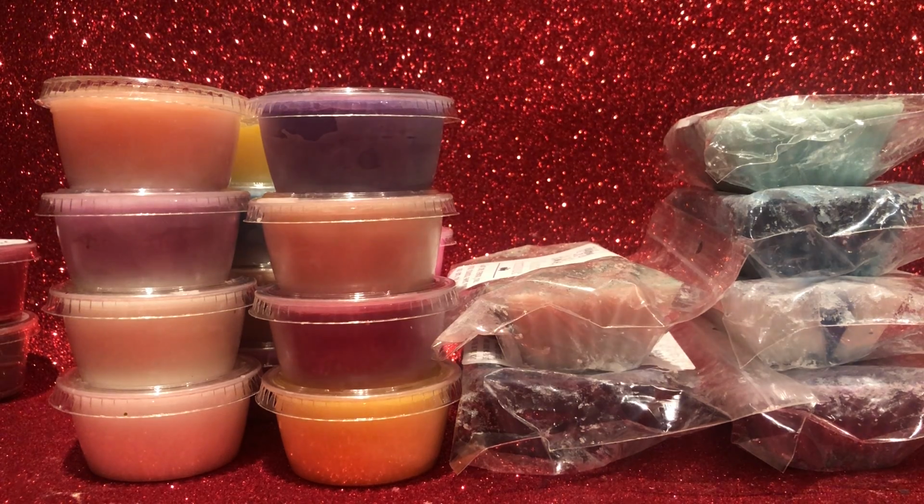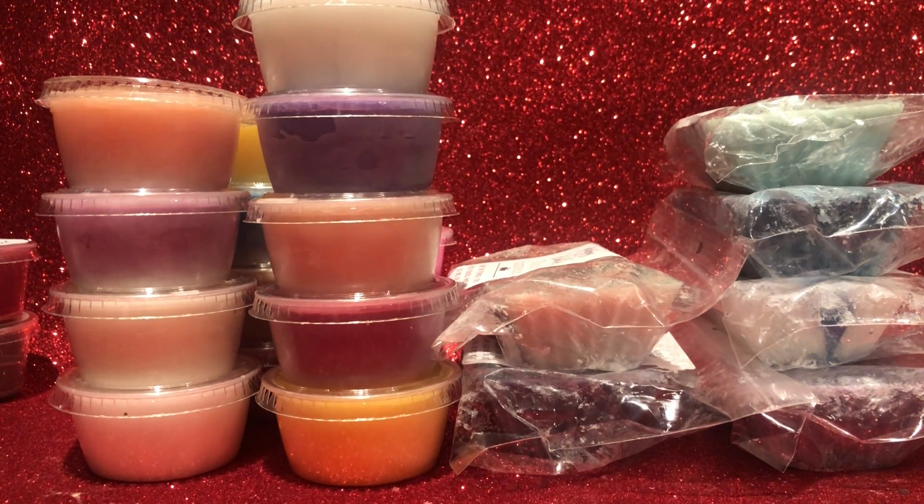Okay, so that is everything from Ebony Violet and from Teddy Bees. I'm going to get this stuff put away, and then I will get stuck into, or maybe I should do them tomorrow. I'll decide later.